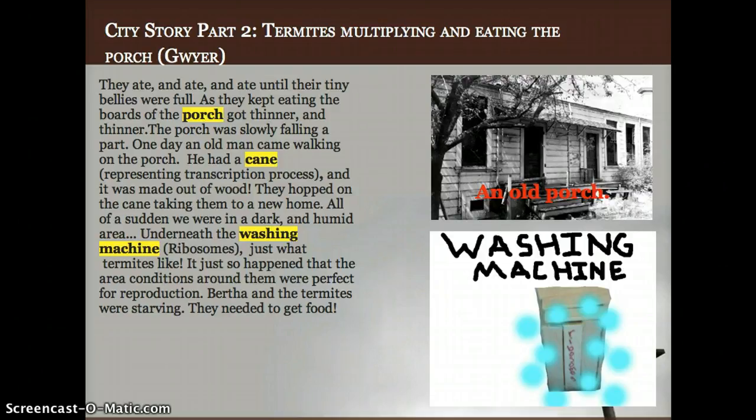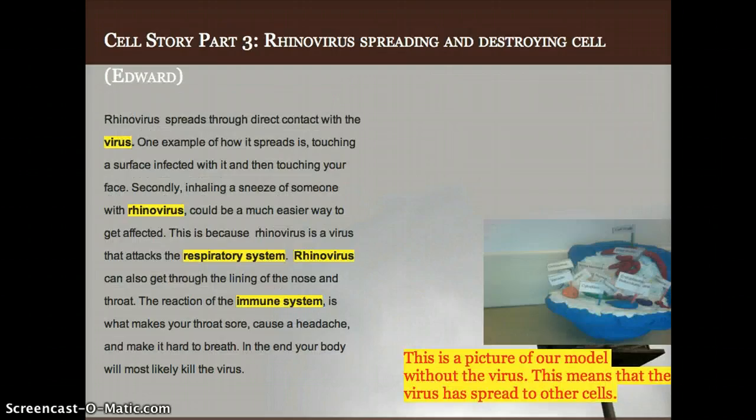He had a cane, representing the transcription and translation process. And it was made out of wood. They hopped on the cane, taking them to a new home. All of a sudden, they were in the dark and in a humid area, underneath the washing machine. Just what termites like. It just so happened that the air conditions around them were perfect for reproduction. Bertha and the termites were starving. They needed to get food. This is a picture of an old porch and a washing machine, representing the ribosomes.